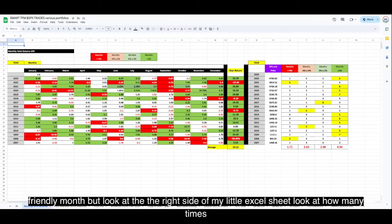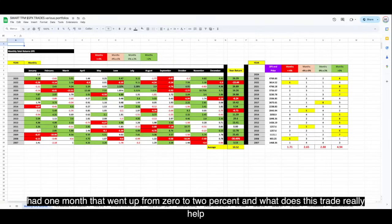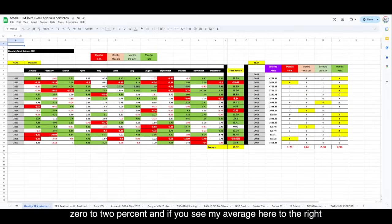But look at the right side of my little Excel sheet. Look at how many times the S&P is up more than 2%. Even in the year of 2022, which was a terrible year for stocks, the S&P was down 19%, almost 20%. It still had 4 months that went up more than 2%, and it had 1 month that went up from 0 to 2%. And what does this trade really help you? This trade really helps you eliminating all the months that the stock market is down 0 to 2%.